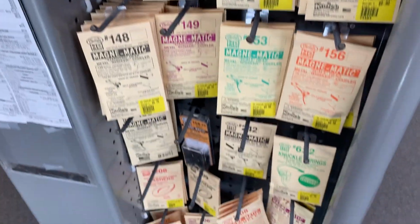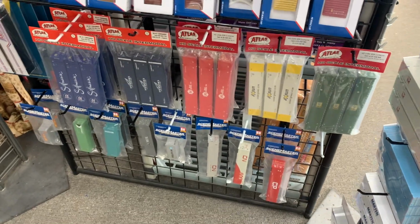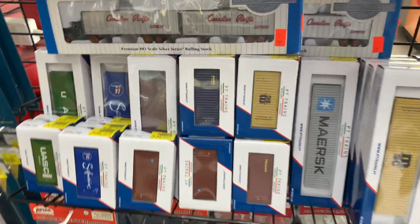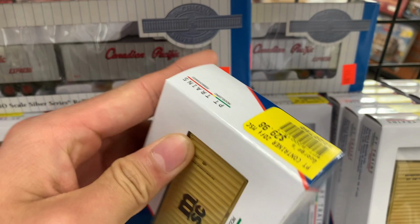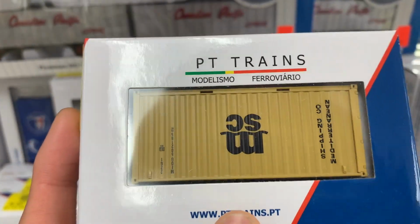This is one thing I like about this store. It's one of the few stores that I think are very organized and have fairly decent prices on everything. I believe it's all fairly reasonable. And these are some intermodal containers that actually open the doors like we saw earlier.